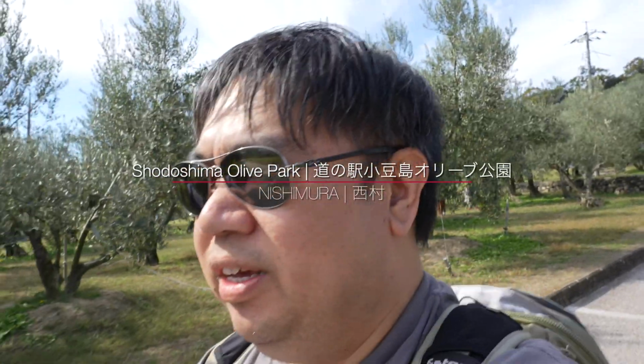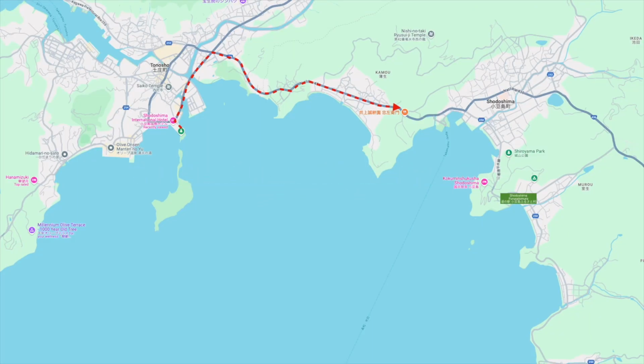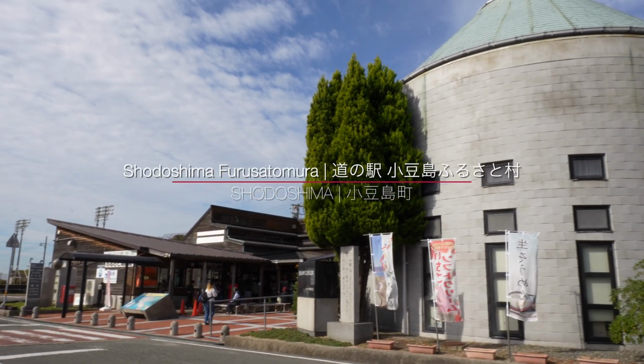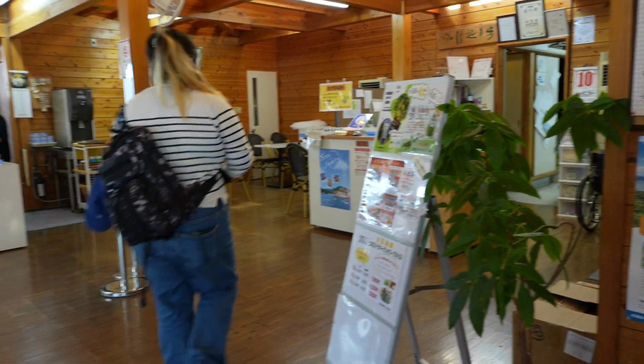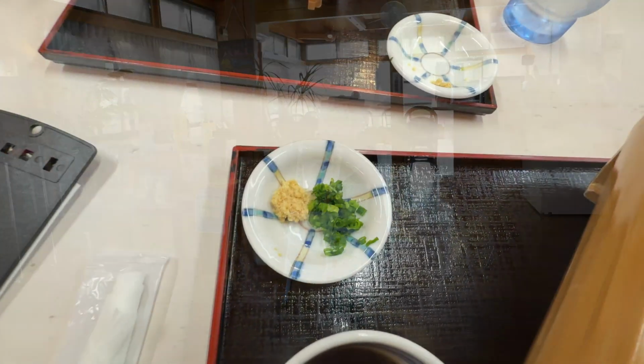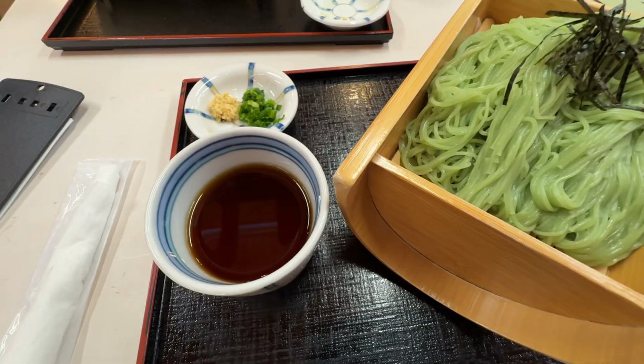Welcome back. We are at the Olive Park. After leaving Angel Road, we went to the Furusato Olive Garden, I believe that's what it's called, which was a Michinoeki where we got some soba, and it was the olive soba that this area is so famous for. Both Lynn and I were actually thoroughly impressed with it.